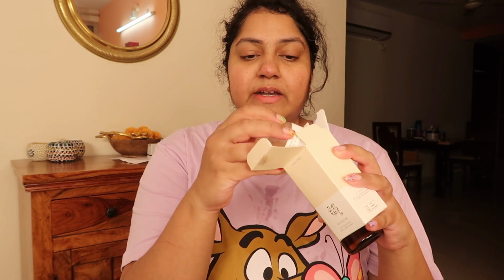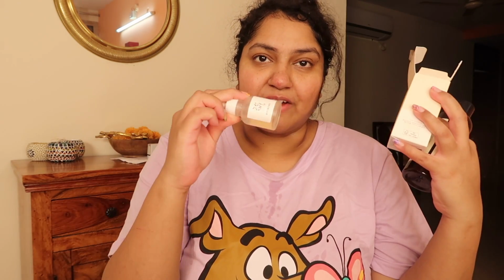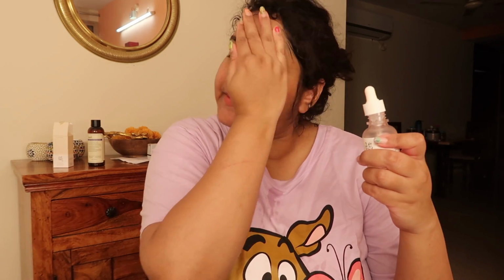I started using this only since about 2-3 months. This is the Beauty of Joseon's Glow Deep Serum. It is really good. It is super hydrating and shrinks your pores. Very, very hydrating and adds a lovely, beautiful glow. I absolutely love using this. The texture is also not that oily or thick. It's very light, so it gets absorbed into your skin super easily. And in the morning you wake up with a nice glow. So I use this in the night mostly.